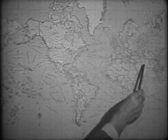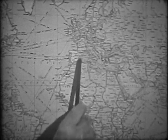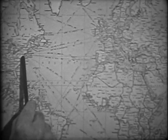A great deal of crude oil comes from Middle Eastern sources. Sometimes it travels up through the Suez Canal to refineries in Europe. Some tank ships carry it to markets in the United States. Tank ship routes crisscross the oceans as they carry both crude oil and finished products wherever they're needed around the world.